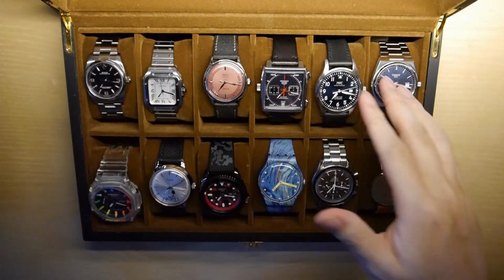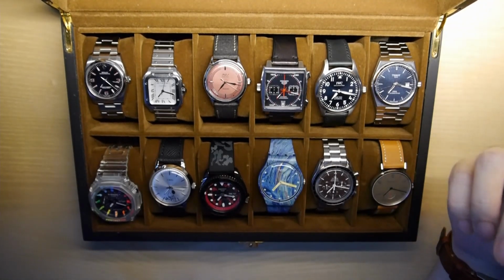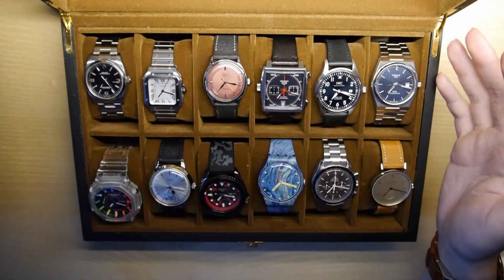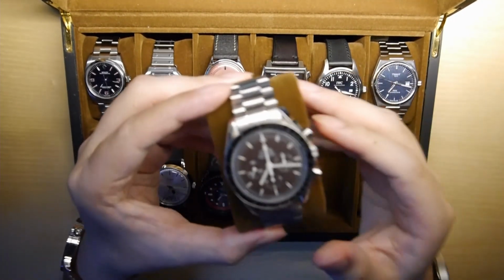Okay, so these 10 are the watches that I've bought in the last year alone. So I have bought quite a fair bit of watches. I do have some watches that are left over from last year's video, last year's collection. So let me just go through them.